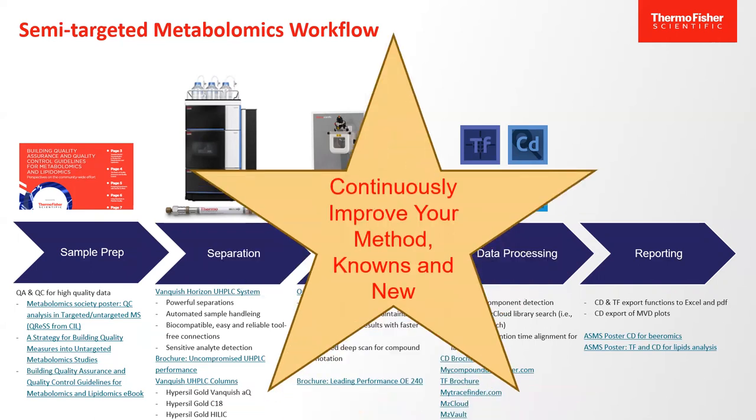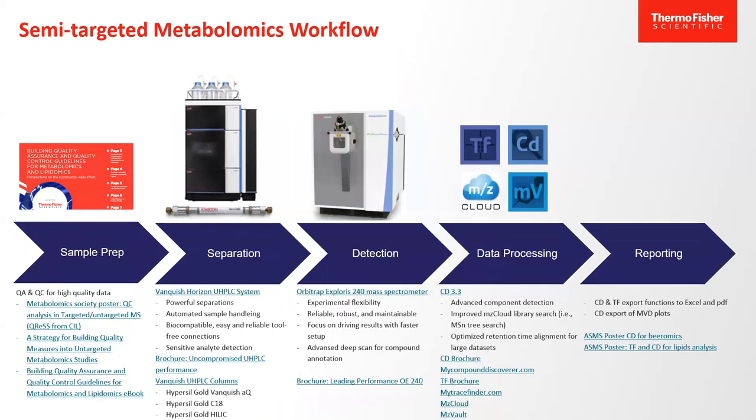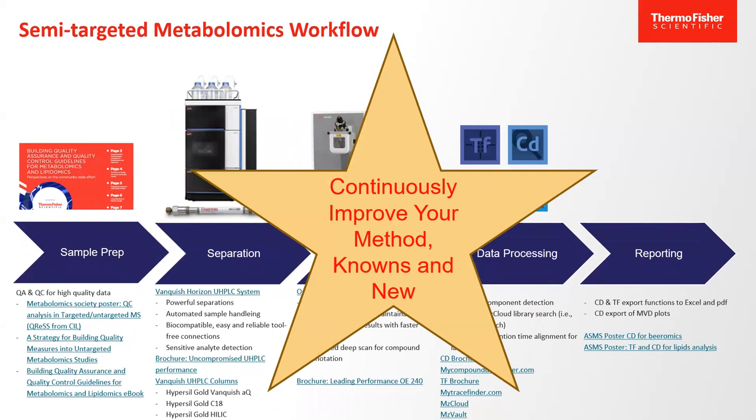This is about continuous improvement. I want to keep finding new compounds and putting them back into my targeted metabolomics workflow. And eventually, with enough Orbi work, this will solve all the pathways that I need to find. Do we need to find every metabolite that a plant makes? No. We need to find the metabolites that are key to the pathways which allow us to explain the biology. So I always think of semi-targeted as, what do I know and what am I finding new, so I can continuously improve my targeted method with more and more peaks.